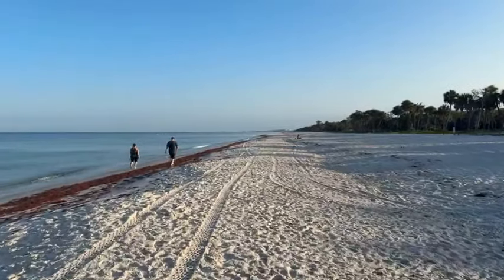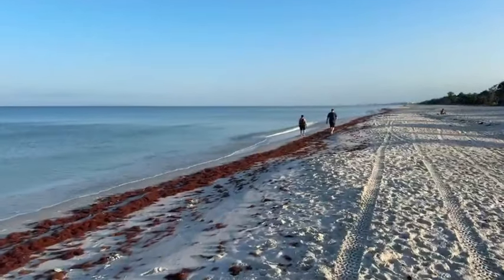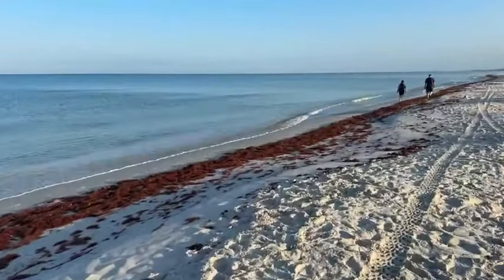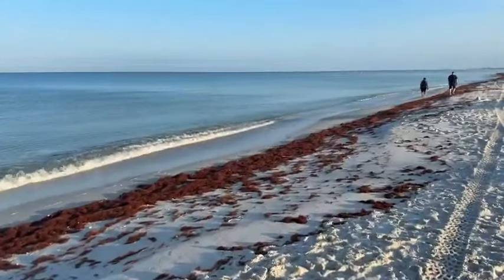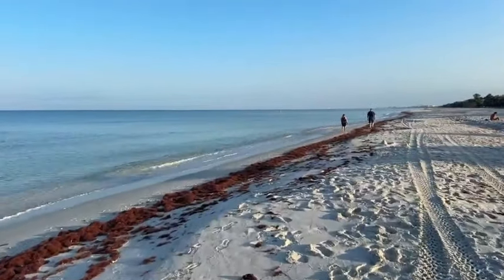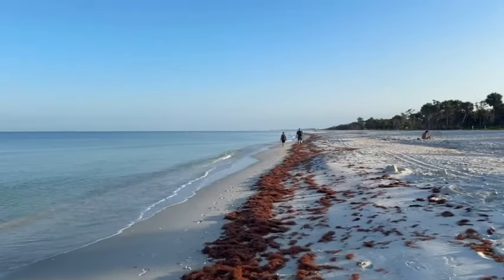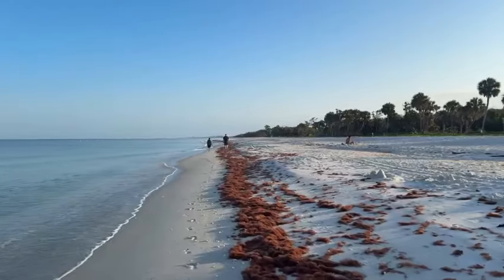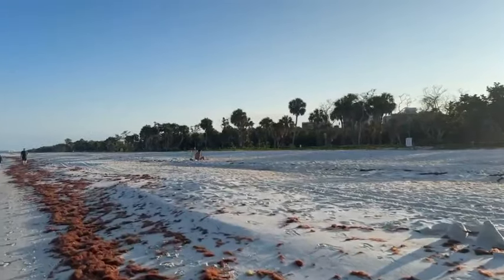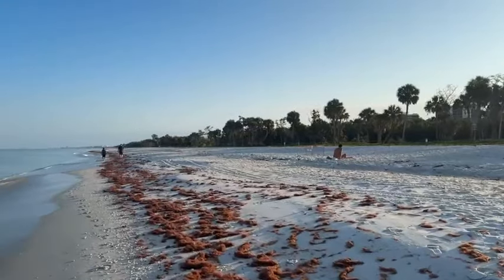I don't think the park's open yet. Still a little early, but yes, I do see some red drift algae along the shore here. That's what I was curious about. We went all the way up the beach to Wiggins Pass. Boy, listen to that osprey. Wow.